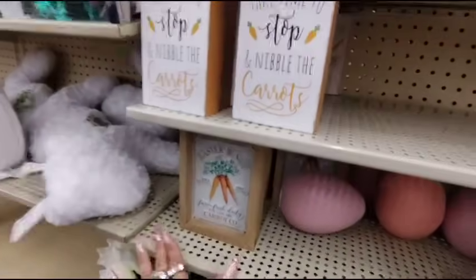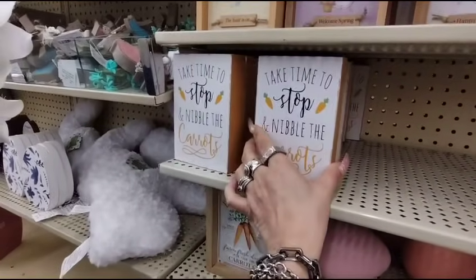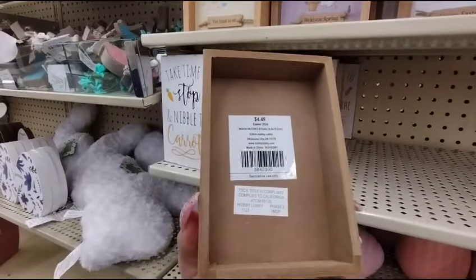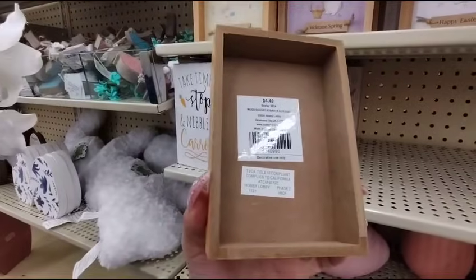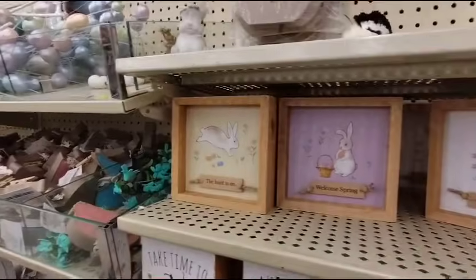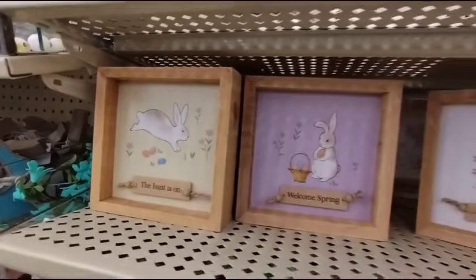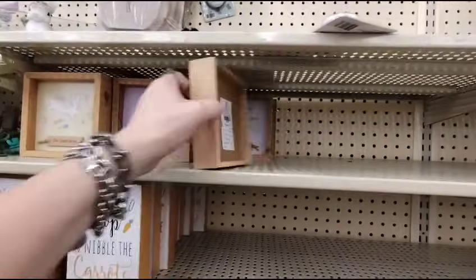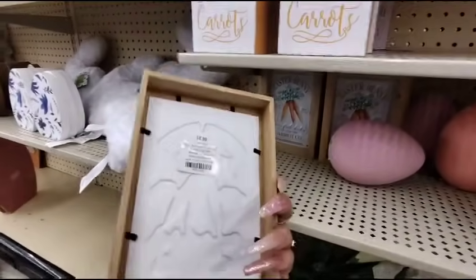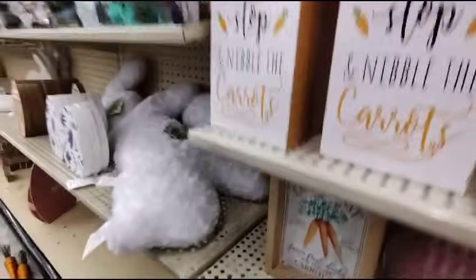Okay, and then they also have these signs. Take time to stop and nibble the carrots. Those are going to be... That would be like what... I'm so bad at this, the 90% off, you guys. Alright, $4.49, so I'll let you guys figure that one out. Alright, we also have The Hunt is On with the yellow background, and Welcome Spring and Happy Easter. And this is going to be $4.49 as well. I think these are all going to be $4.49. I have this one. I think I got it on clearance too. It's going to be 90 cents, so that's a good deal.